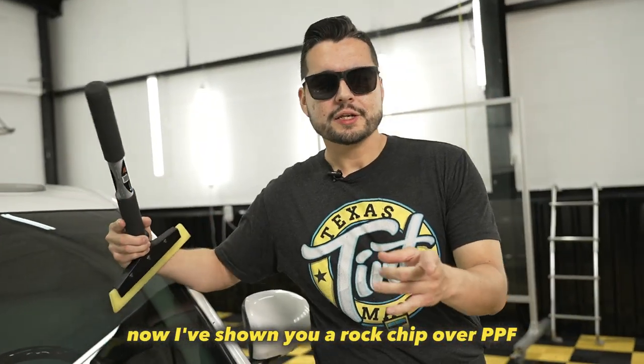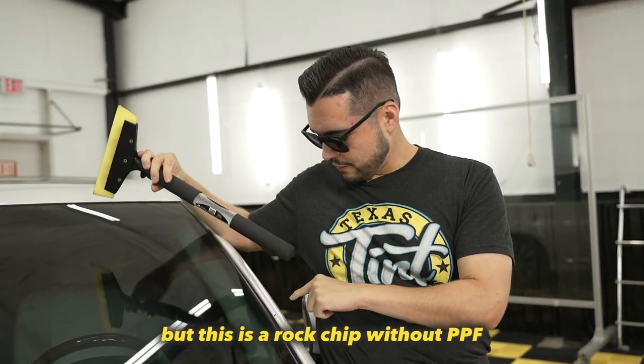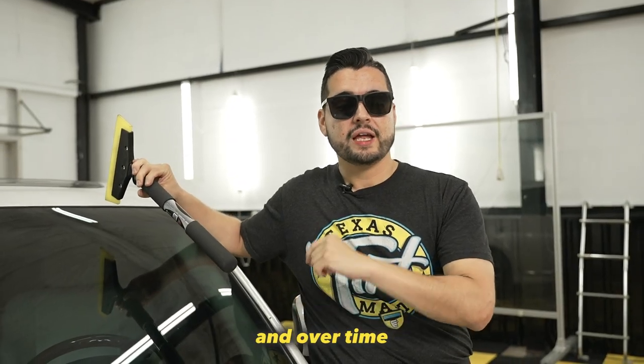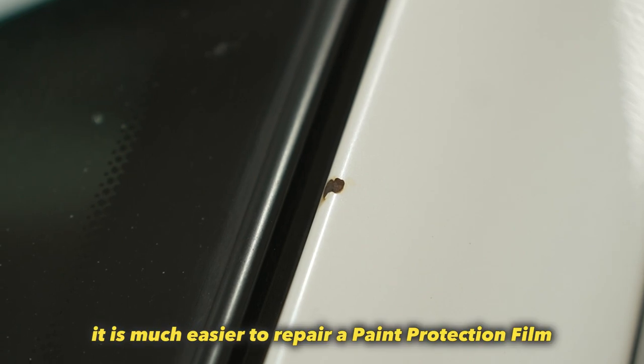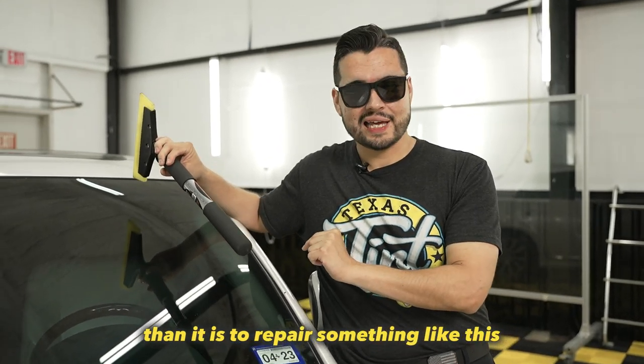Now, I've shown you a rock chip over PPF, but this is a rock chip without PPF. And as you can see, the rock chip that hit it went down into the metal, and over time, being exposed to the outdoor elements, got rusty. It is much easier to repair a paint protection film than it is to repair something like this.